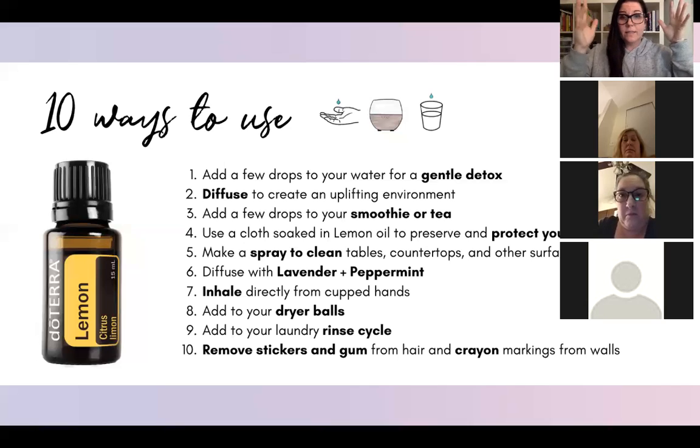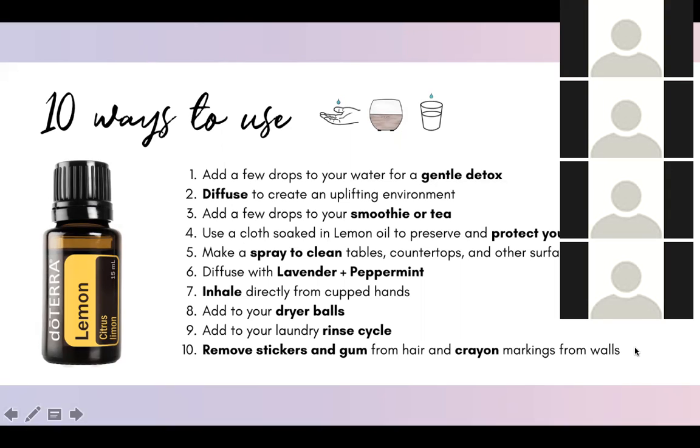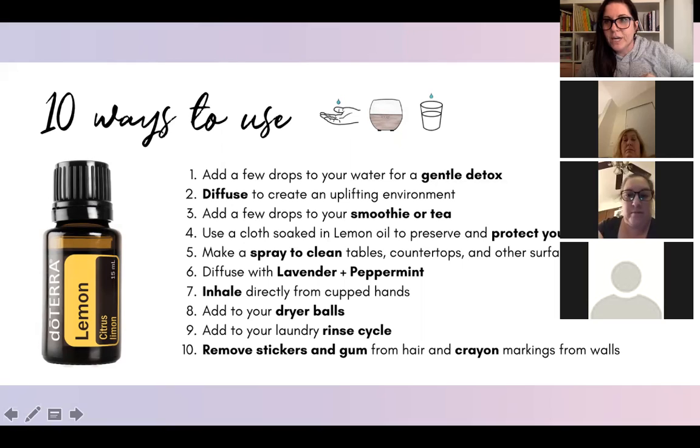Countertops. I can't get enough of it in countertops. I don't know if we have any teachers besides me. Let me see. No, just me. So you don't really care about this one, but I'll tell you anyway.